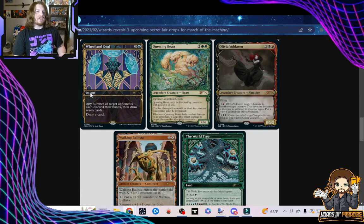So, Wheel and Deal, if you don't know, instant, blue and 3, any number of target opponents, and each discard their hand, then draw 7 cards, then you draw a card as well. Questing Beast is 2 green and 2. Legendary creature, Beast. Vigilance, Deathtouch, Haste. Questing Beast can't be blocked by creatures with power 2 or less. Combat damage that would be dealt by creatures you control can't be prevented.